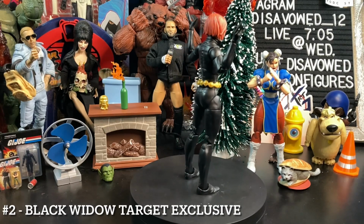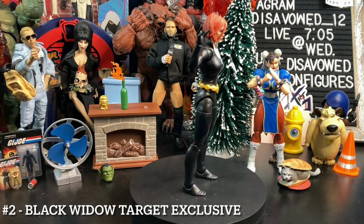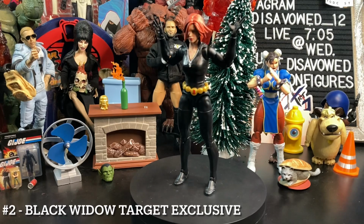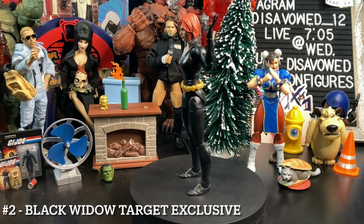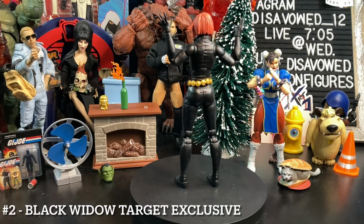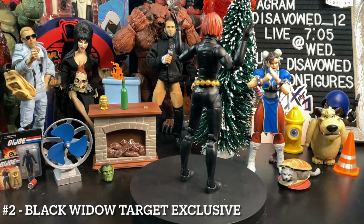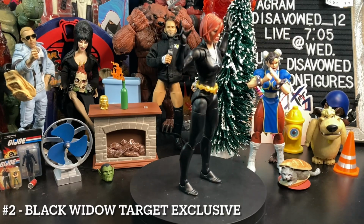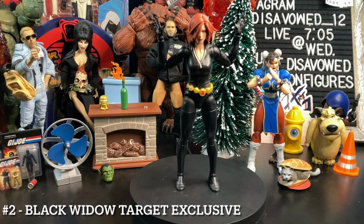So definitely almost made it to number 1 on my list, but coming in at number 2 for Marvel Legends 2023 single carded figures is Natasha, the Black Widow, Target exclusive. Oh, and the reason she's posed like this is I envision Black Widow kind of having her hands up, playing coy, and then she just destroys somebody in like 3 seconds. So she was kind of posed like this in the background of my videos. That's why there aren't any accessories with her right now.